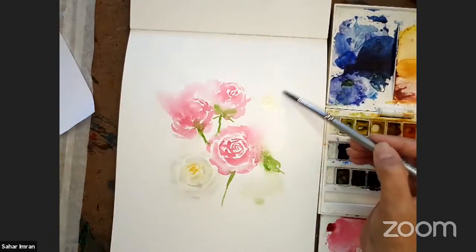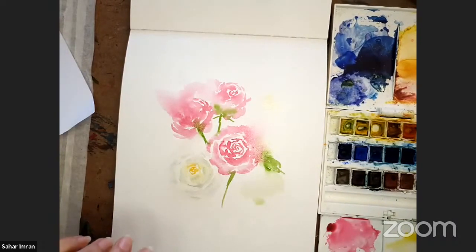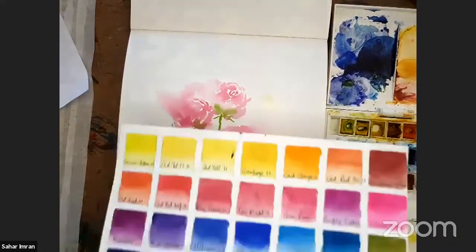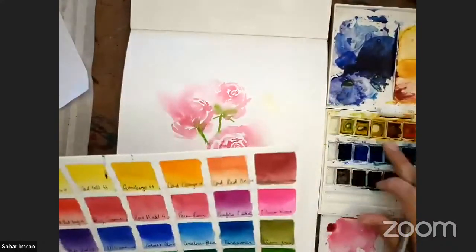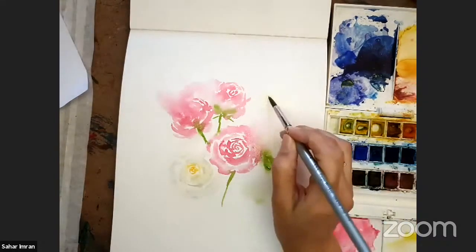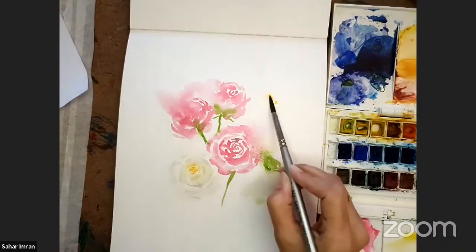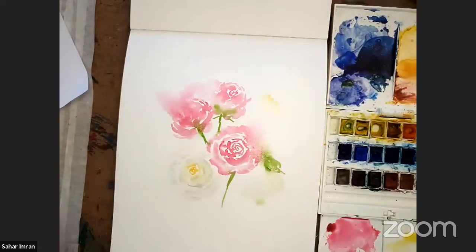Okay, so I have this on the side. Again, I feel this has a greenish tinge to it, so I will add just a little bit of orange to it. And this orange is, let me just check. I keep forgetting the name. So I've got this chart that I've made for this palette. And this is cadmium orange hue. So just a very tiny bit on the tip of my brush. And then I will just dab it here, so that it just becomes a bit warmer. There it is.